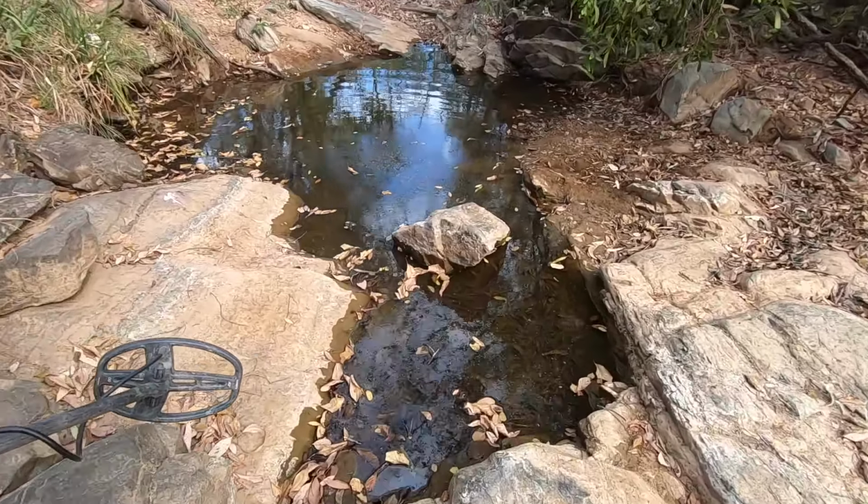All right, we'll get that thing cleaned up at camp. And that's different than the other ones I found. The markings are quite different. And we'll get this thing cleaned up and get identified.